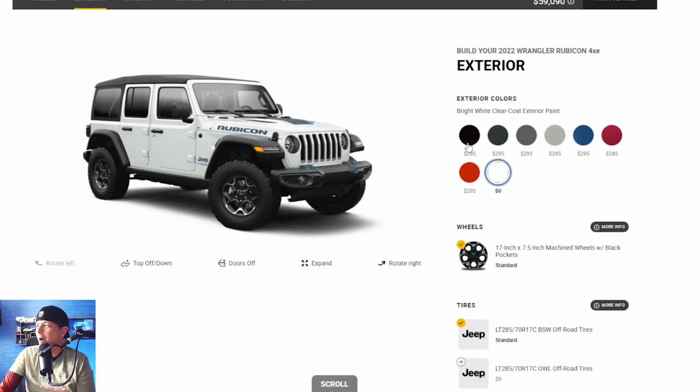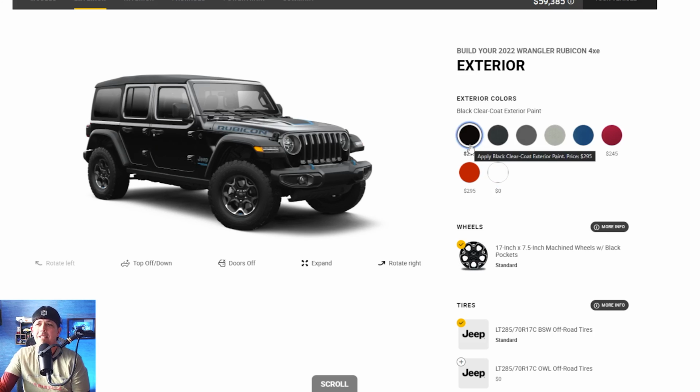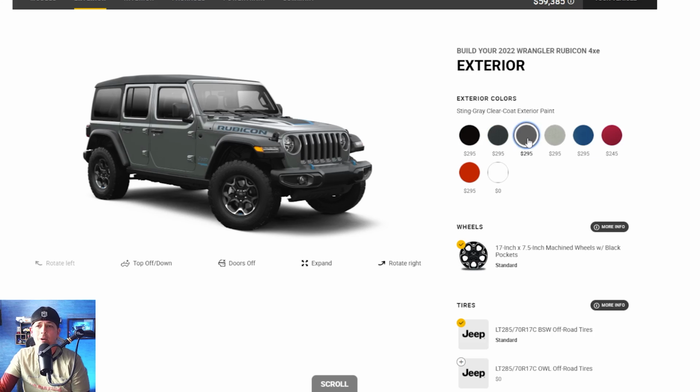Well, let's see what the color options are. So first off, this is the black clear coat. We've got granite crystal metallic. That's a pretty sharp color. We've got the stingray gray, or sting gray, as it were. Gray seems to be somewhat of a popular trim. We got silver zenith. Got this blue here, which always looks good, hydro blue. And here's a new color. This is the limited edition Tuscadero pearl coat, and I actually did time in this vehicle in this color. It's pretty trippy.